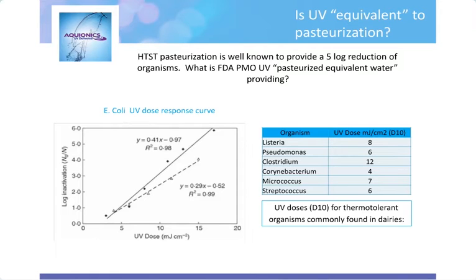So in this graph on the left of the slide, the straight bold line is E. coli's dose response. Along the bottom is the UV dose delivered, and the log inactivation is along the vertical axis. The dotted line, by the way, is another organism known as a Bacillus, which is also a possible contaminant in dairies. But the point here is to show that at doses as low as 15 to 20 millijoules, you're able to reach this 5 to 6 log reduction, which is equivalent to pasteurization.